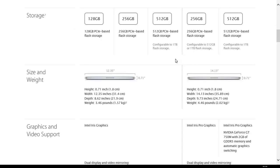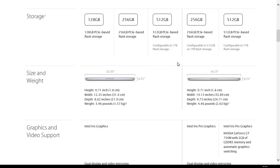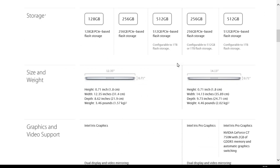Now, size and weight, of course, when you're buying a MacBook Pro, it's going to be a lot heavier than a MacBook Air, but it's worth it for the specs you have. And that's why I'm saying that this is better than the MacBook Air.